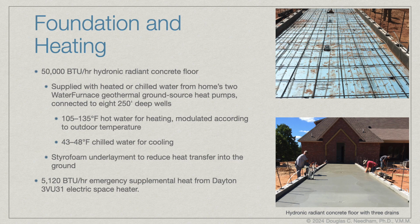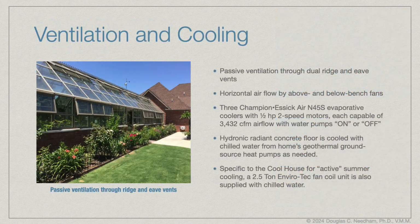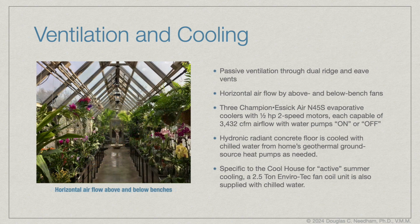And so you get additional, if needed, and we'll look at when that was needed, supplementary heat from just a little electric space heater, if needed. Question. Yes? How thick is the floor? Oh, wow. That's a great question, Zach. I don't know how thick the floor is.